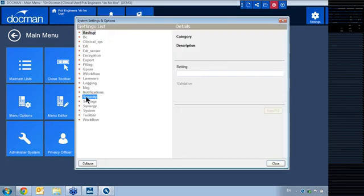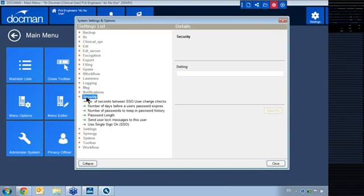We then have a little option in there called user system preferences. In there we have security. If you double click onto security, it'll drop down a few more options for you. And you can see there, use single sign-on. Setting must be Y or N. At the minute it's set to N for no, it's not switched on. All you would do is change that to an uppercase Y. Click on to save. Close that screen down. Once it's turned on, just close everything down and test that it works really.